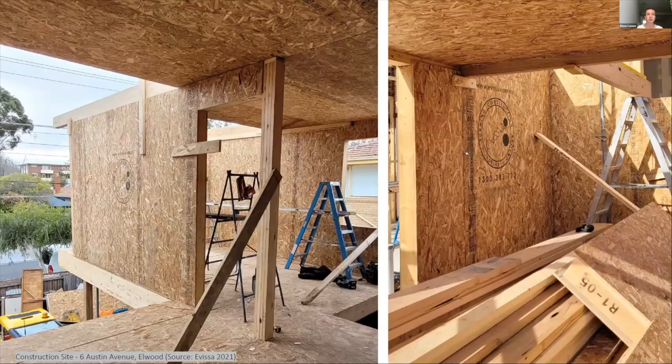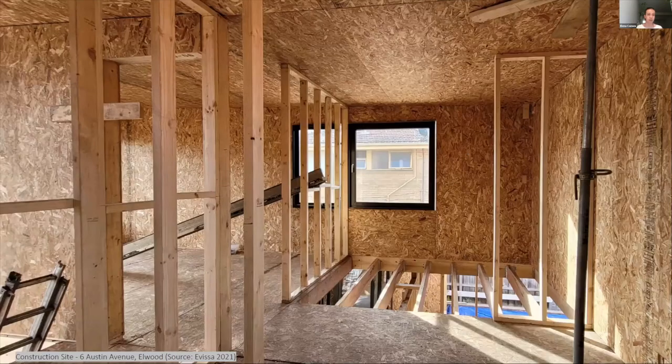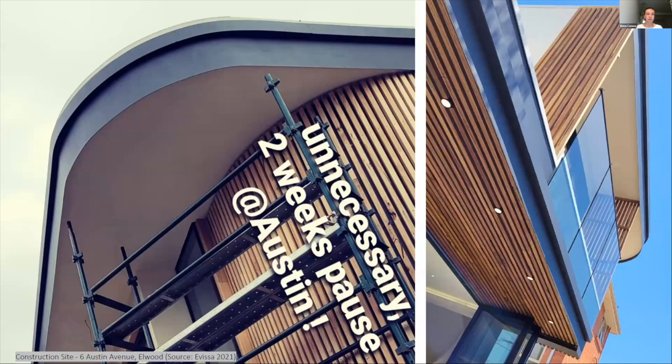The building fabric of the two-story addition was delivered using modular technology, structural insulated panels, for the purpose of reducing the construction waste and the building times. Little did we know that COVID-19 was going to blow away our construction times.